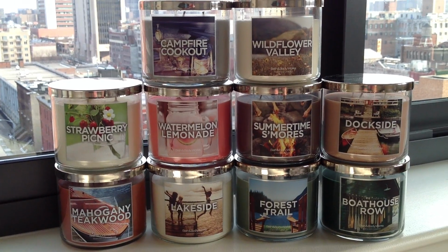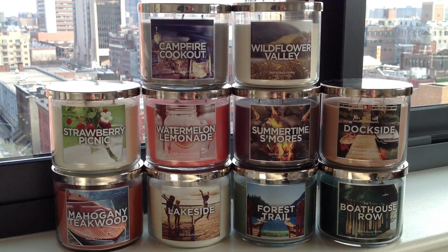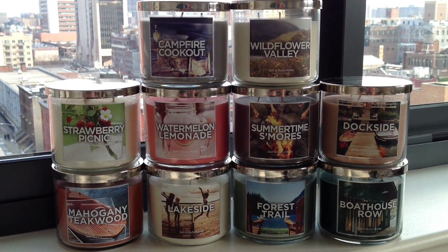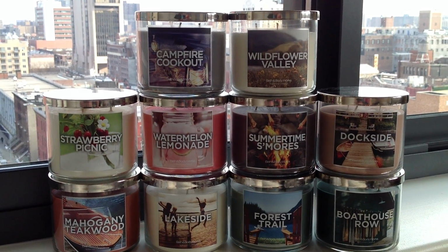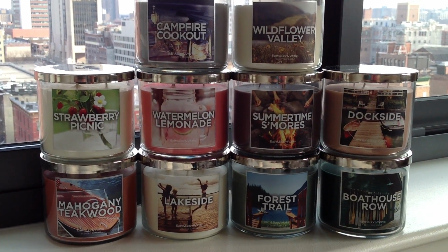So it doesn't look like the Summer Boardwalk collection will be coming back. So it looks like this may be the new updated lake version of Summer Boardwalk for people who take more possibly northern lake vacations in the summer. So definitely an interesting idea. I love the thought behind it.